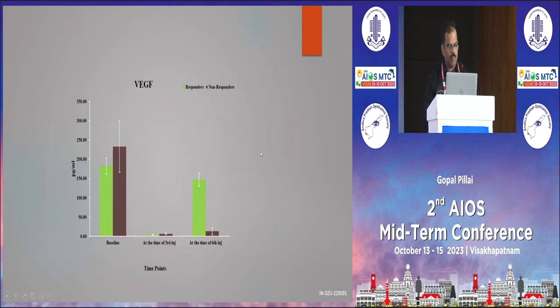So this is the VEGF level at the baseline, and this is at the third injection. You can see that there is hardly any difference between the responder and the non-responder in terms of VEGF, which tells us that VEGF is not responsible for the recalcitrant cases.